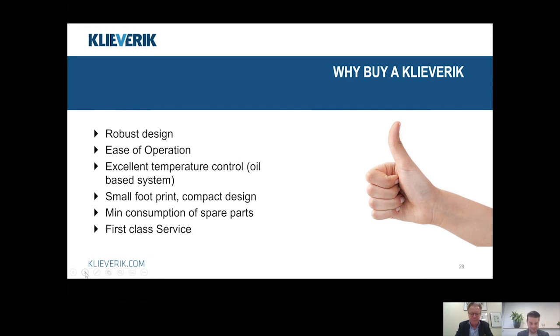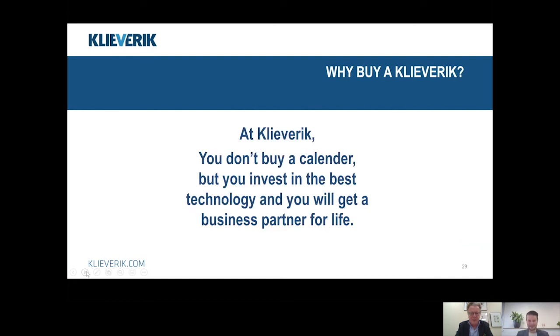So, the last sentence that we have: at Klieverik, you don't buy a calendar, but you invest in the best technology, and you will get a business partner for life. That's our motto. Yes, and it's really for life. I know for sure, because these machines will stay for life. Absolutely.